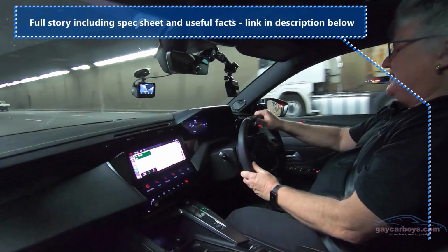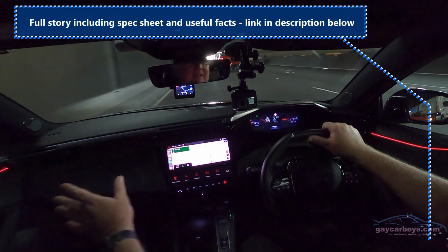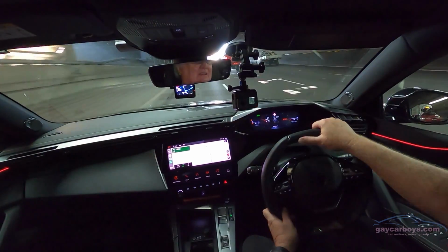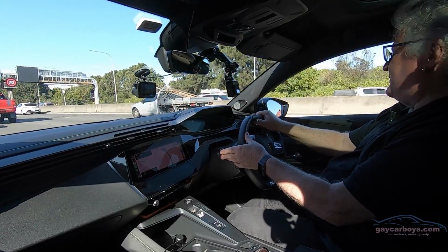The ride is absolutely beautiful. And you can hear we're in a tunnel, and tunnels are normally the places where the sound gets much worse. The atmosphere is calm and cool, and you can see at the sides the mood lighting is in red. And I like that it's themed to the rest of the lighting.